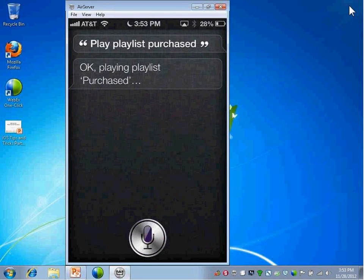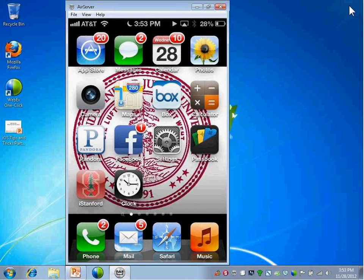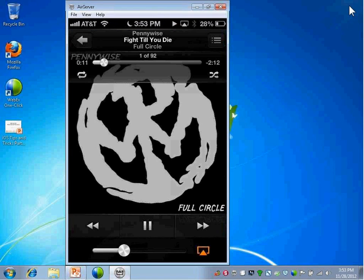It's going to be some Pennywise stuff. So yeah, that's what it plays. I like it. If you have it, yes, you can play. You can actually play this song, play Led Zeppelin, or you can play Pennywise, you know, Live or Die. You can tell it what to play, who to play, what song to play.